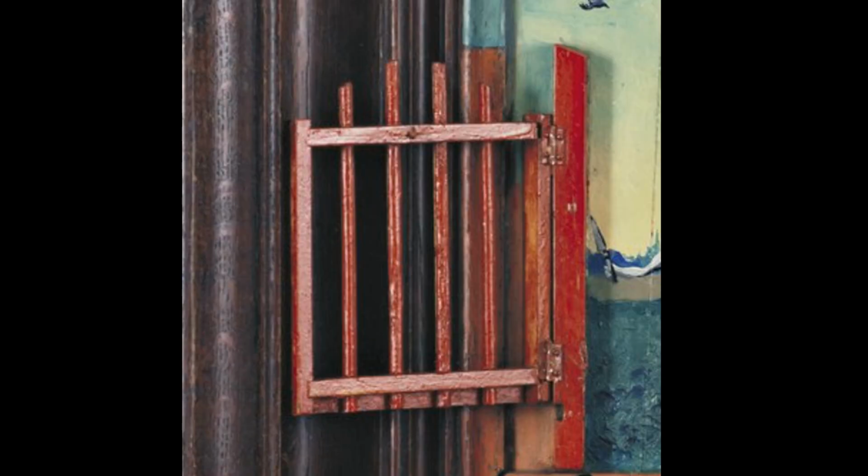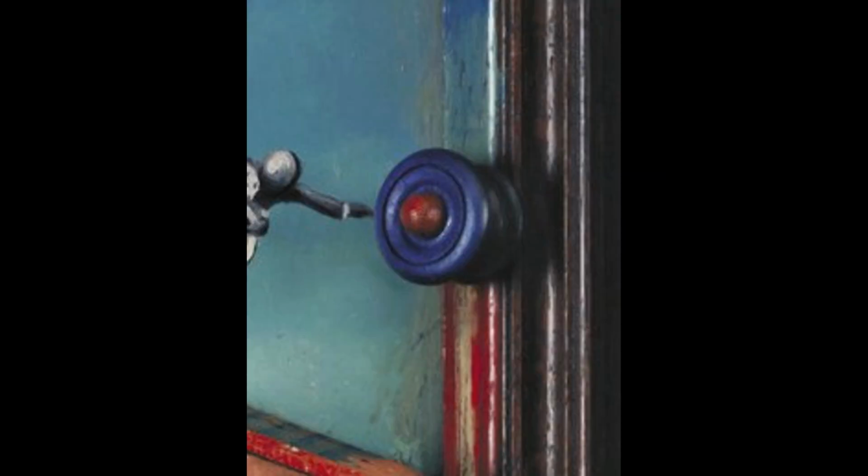In it, you can see, off to one side, there's a little wooden gate. And it's interesting because you also see a doorknob on the other side, and we don't know if they're entrances or exits into his little dream world.